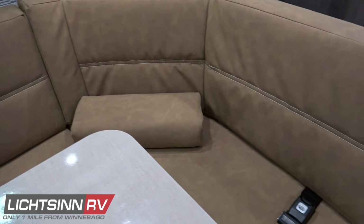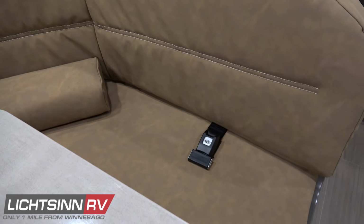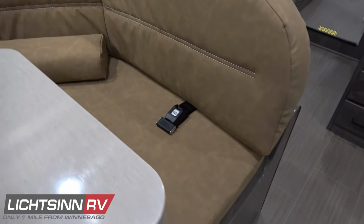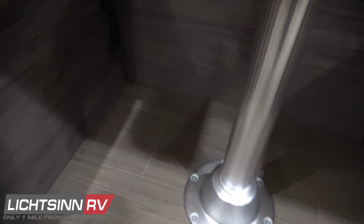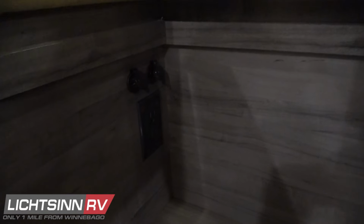A rich faux style colored wallboard, and again, continuously used front to rear, not seaming in lesser quality materials like competing manufacturers. You can also see additional 110 volt outlets as well as USB charge points.